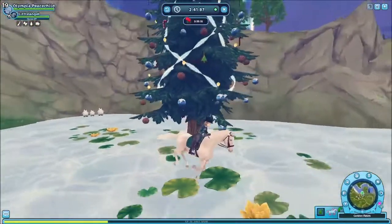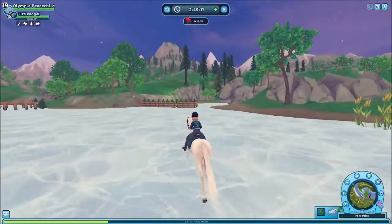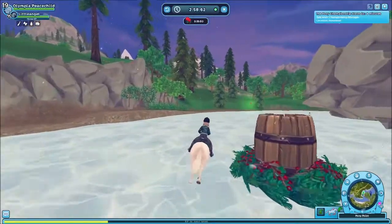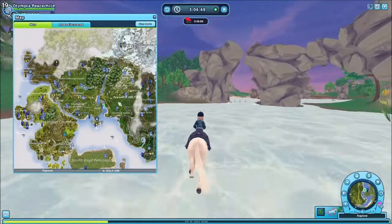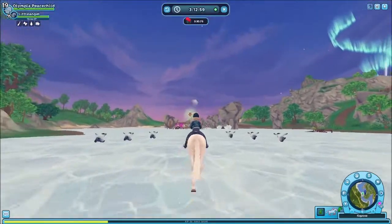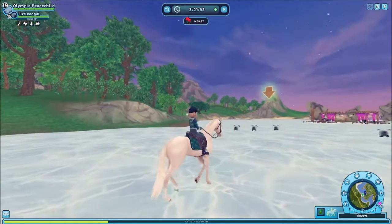I love the lily pads on top of the ice. That's hilarious. I also like the fact they make use of this river, because it's such a long river and it doesn't really do anything other than keep the non-star riders out. You know, I really like that they did something with it. I love this. I don't know, penguins make me happy. The penguin sliding thing makes me really happy.